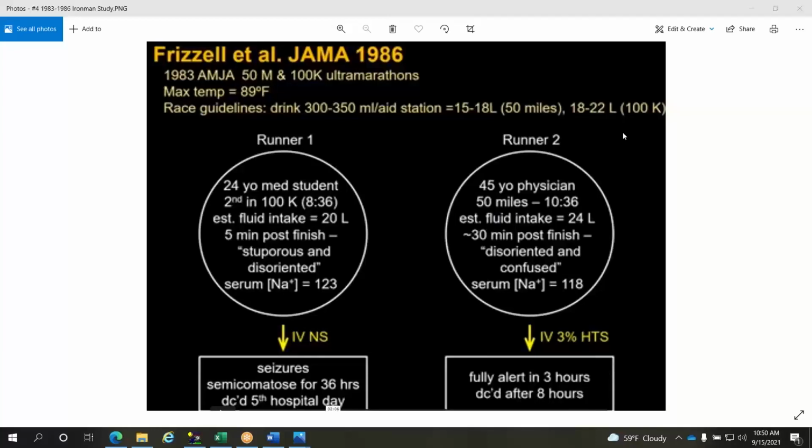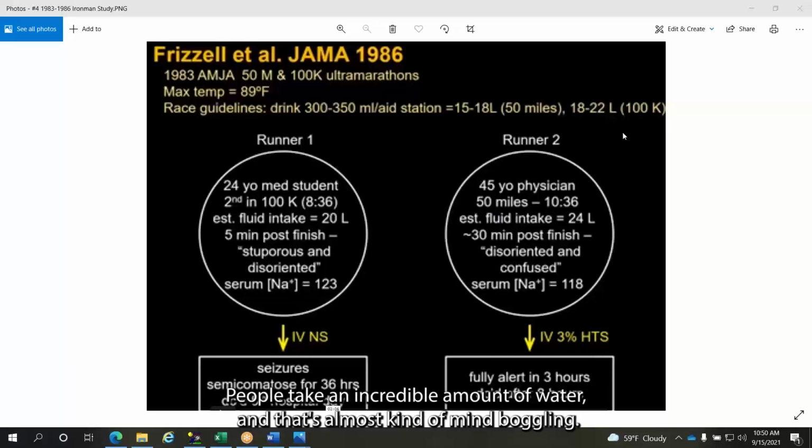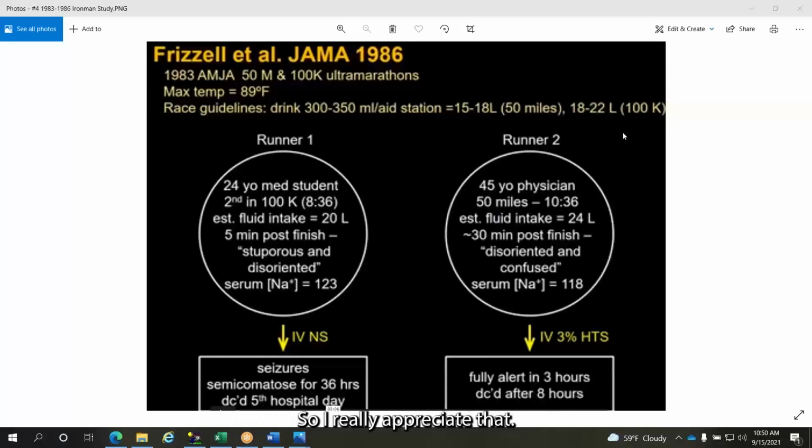Yeah, I think it could be more common than we think as well. 100%, I really agree with that. And asking specifically how much water they're taking in, you can sometimes be surprised, especially with filters and stuff. People take in an incredible amount of water, and that's almost mind boggling. So I really appreciate that.